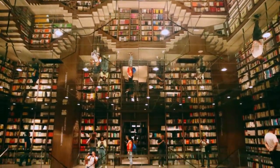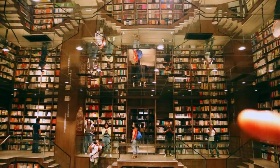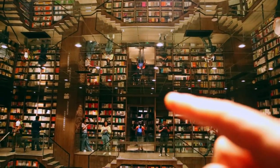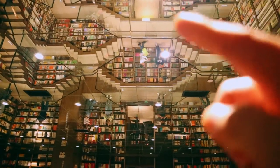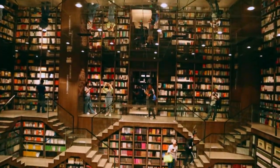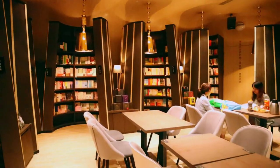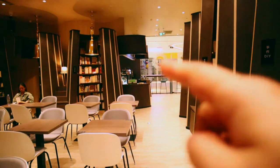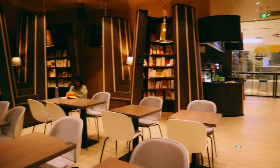There, looks like really huge, but this bookstore is actually only until this level. So beyond this, or this part, is glass. Awesome, right? So that's the bookstore, guys. This part of the bookstore, guys, is where you can have your snacks. So there is where you can order your food while you're reading the books.